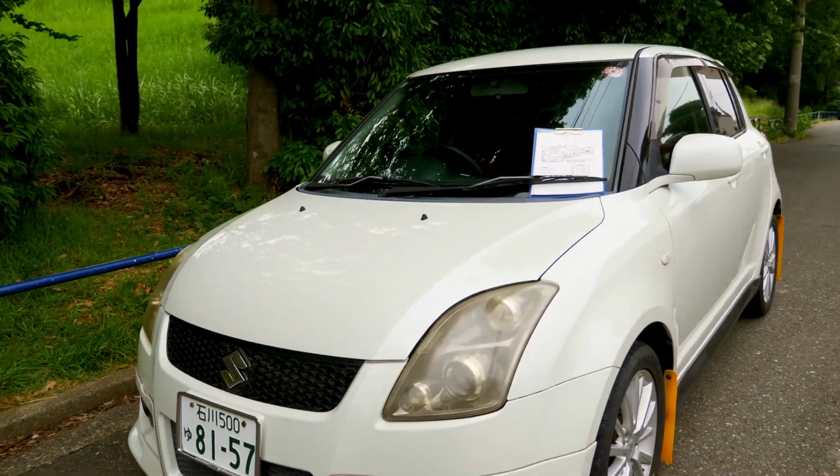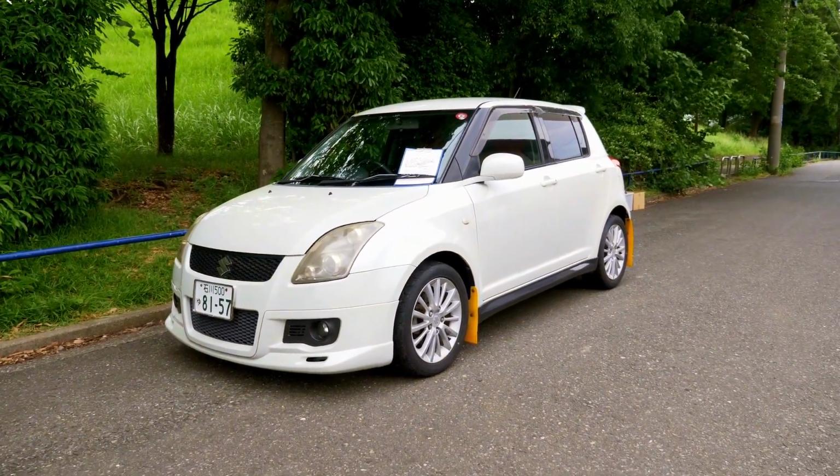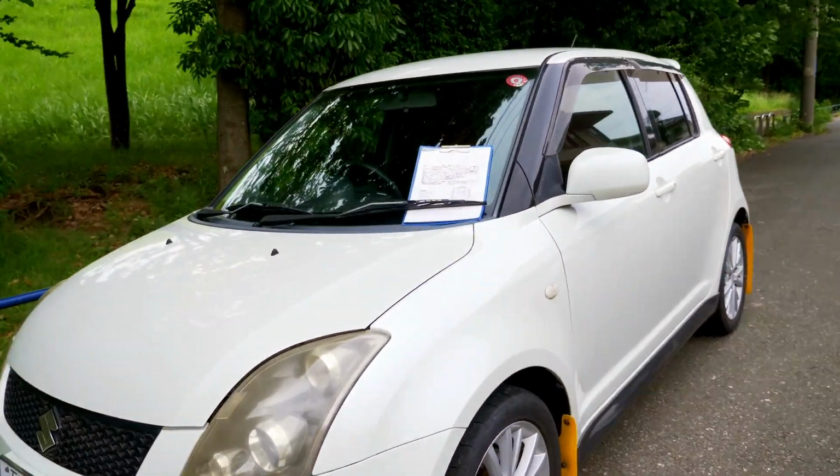Close the hood off, quick look at the car, and great condition, all things considered. There's only a few blemishes on the car here and there, and I'm very happy with the condition of it. So let's first go over the auction inspection sheet.